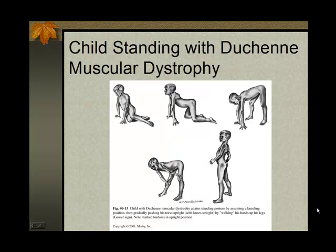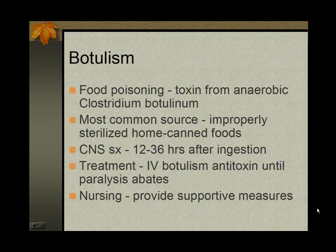Here's how a child with Duchenne's is going to kind of push themselves up to standing, because they really don't have strong enough muscles to just hop up. They've got to work their way up. And our last topic we're going to talk about is botulism. This is a form of food poisoning.